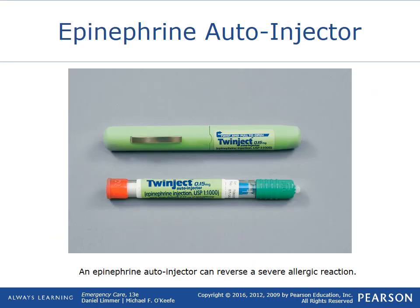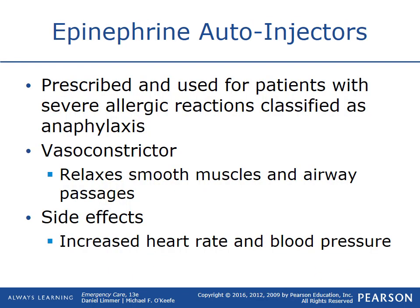Epinephrine autoinjector. This is for a severe allergic reaction, one that is called anaphylaxis. This is epinephrine, which is adrenaline. Epinephrine autoinjectors are prescribed and used for patients with severe allergic reactions, which we call anaphylaxis. What does it do? It's a vasoconstrictor, so it constricts the vessels and it relaxes actually the airway passages.